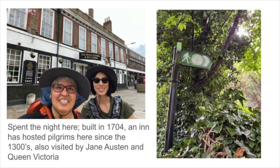And then the other picture shows one of the typical signs that we saw along the trail. They have a lot of public footpaths in England. There's a law that says you have to let people cross your land if they're on a journey, if they're taking a walk. They need to be able to get through your property.